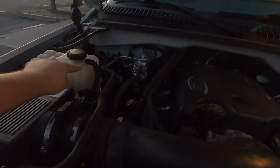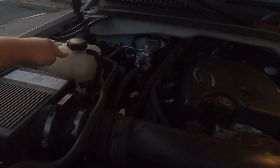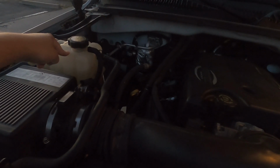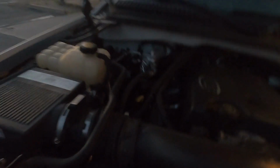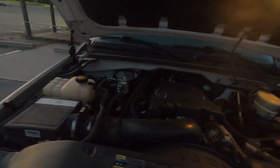I'm just gonna rant real quick. I hate these stupid coolant overflow tanks. It is impossible to add coolant to these coolant overflow tanks without it starting to come out the top because you added more than a quarter of a pint. I hate those so much.